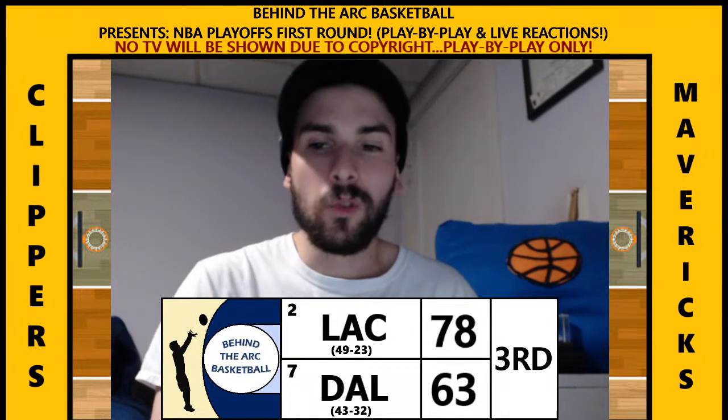3-point shot, Clippers. Take the 3, no good. Rebound Porzingis with 6:40 remaining. Luka dribbles past the half-court logo. They have it at the top of the key. Step back 3, up in the air. Straight away, it's off the mark, no good.